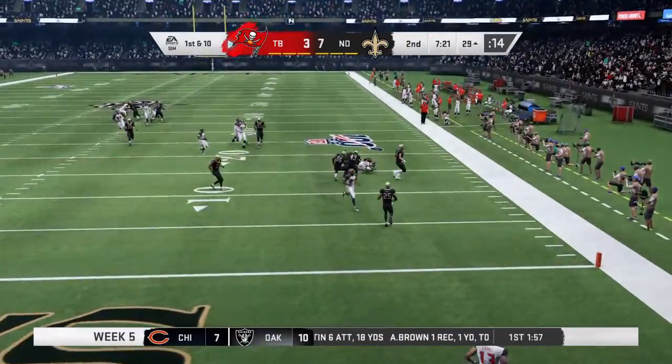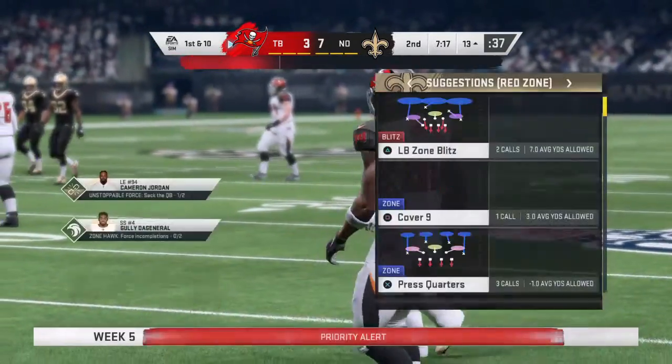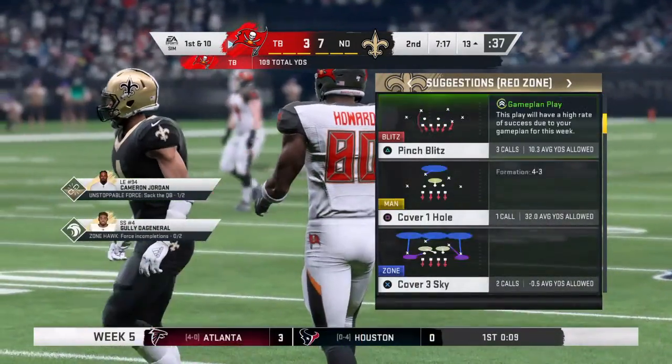That's caught by Howard. And they'll work it inside the 15-yard line before it's all said and done. 17 yards on the play and a Buccaneer first down.